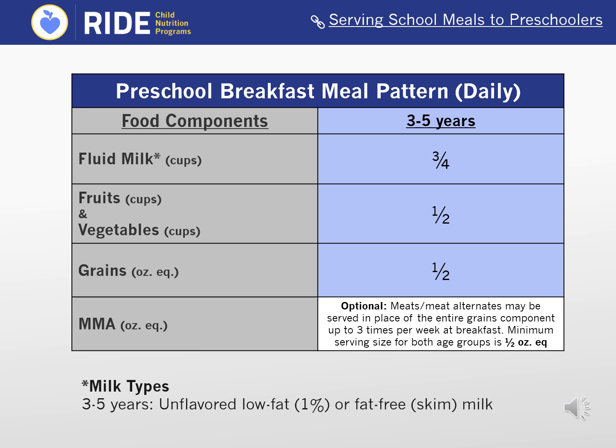There is a minimum serving size for a half an ounce equivalent of meat alternate. And then of course, again, milk must be unflavored. It has to be either low fat or fat free.